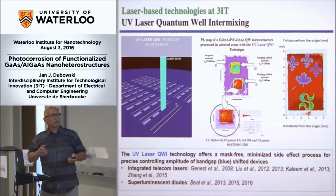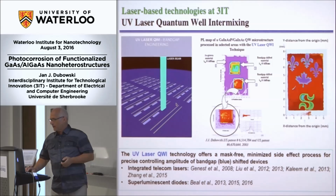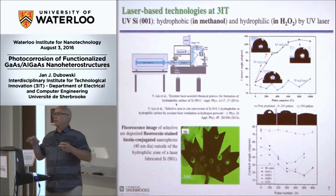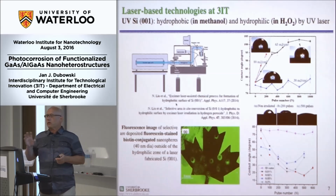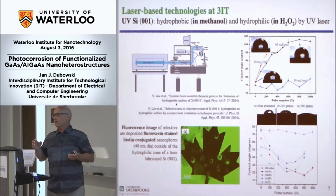So we work on this in collaboration with various people that are interested in using multi-bandgap materials for integrated systems. There are various publications you can check if you're interested. And we also fabricated some superluminescent diodes using this kind of approach. The last example that I want to show is using UV laser processing for silicon. So we are interested in physics and chemistry of surfaces.